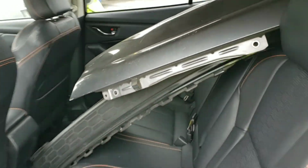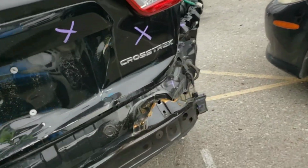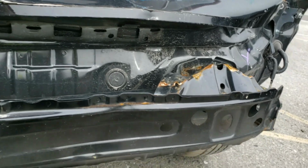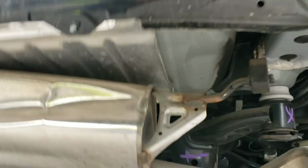You got the bumper in the back. You got very slight damage, very slight damage. So replace this in the bumper. We gotta pull the frame just a little bit, not too much. On the bottom, we gotta replace.